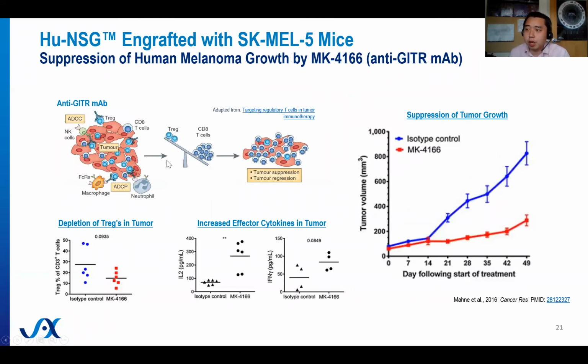And you can do other things with tissue models, such as the depletion study. GITR is actually expressed on the regulatory T cells, and if you apply an anti-GITR monoclonal antibody, also called MK4166 in this study, the Fc portion of this antibody will be recognized by the natural killer cells and macrophages. Through natural killer-driven ADCC, antibody-dependent cellular cytotoxicity, or macrophage-dependent cellular phagocytosis, you can actually improve the CD4 positive T cells and improve the tumor cell killing.